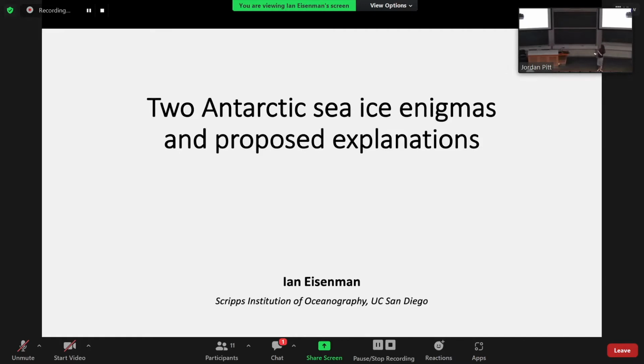We'll start this second session with Ian Eisenman, who's going to talk about two Antarctic sea ice enigmas and proposed explanations.